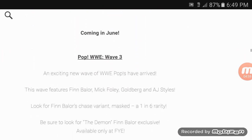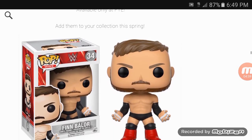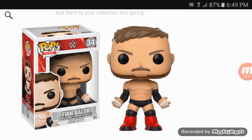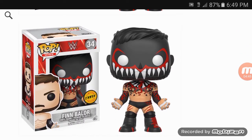Now you got the wave 3 of the Funko Pops. This one is going to be pretty cool. We got the Finn Balor, and then he has a Chase. I haven't watched wrestling in quite a number of years, other than this past WrestleMania. But other than that, I have no idea who Finn Balor is, let alone why he looks like this.